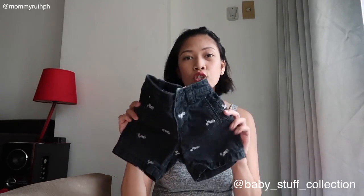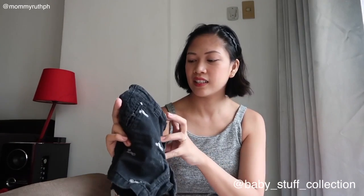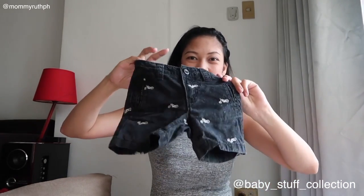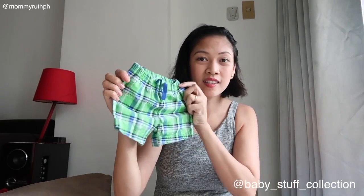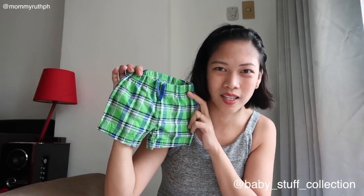And then, I bought a lot of shorts. I chose a lot of shorts for him, kasi kailangan niya na ng shorts. This one is from Old Navy. Ayan. Thank you, diba? And then I have here other choice from Carter's. So cute. Parang fit na nga to sa kanya eh. Pwede to pang swimming siguro.